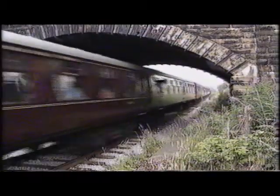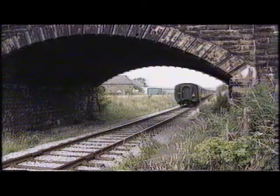This renumbering was to celebrate one of the Eastern Region's allocation at a time when an ex-Great Eastern Railway Class N7 was visiting the railway.